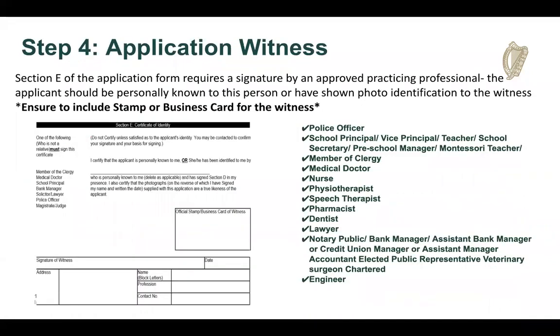Step 4 is to have your application witnessed. Section E of the application form requires a signature by an approved practicing professional. The applicant should either be personally known to the person or show photo identification to this witness. There's an extensive list of witnesses here on the right side of your screen that can be used. So if you know someone personally of one of these professions, you're more than welcome to ask them to be your signature witness. Otherwise, you're more than welcome to go to a notary public.